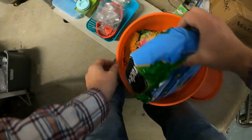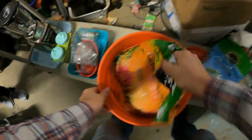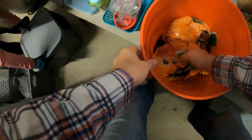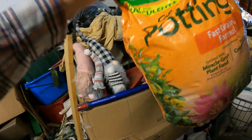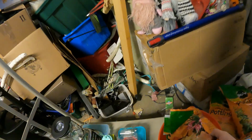And this is dirt. Potting soil. They've never been opened here. Two things of potting soil. Three things of potting soil. And there is one open. So it does kind of stink down in here now because you've got some old dirt. It smells like dirt. Don't worry.